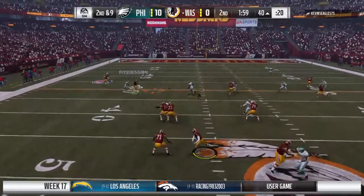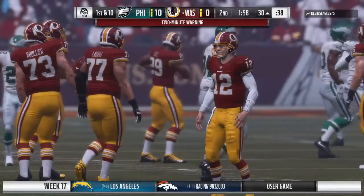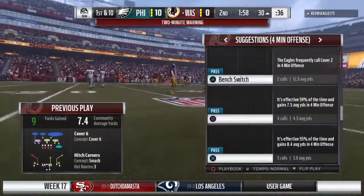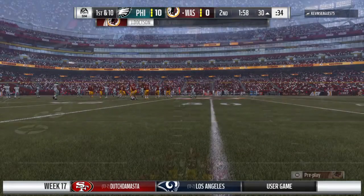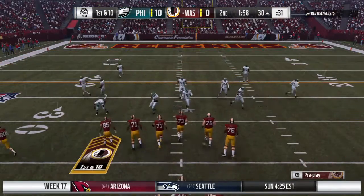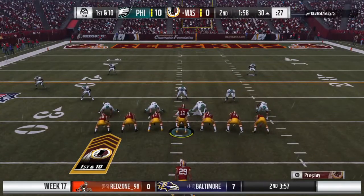Looking to throw on second down. McCoy. Josh Doxson's got it, complete. 1:58 to go in this first half of play. Back to FedEx Field following this short break. So 1st and 10 now from the 30.